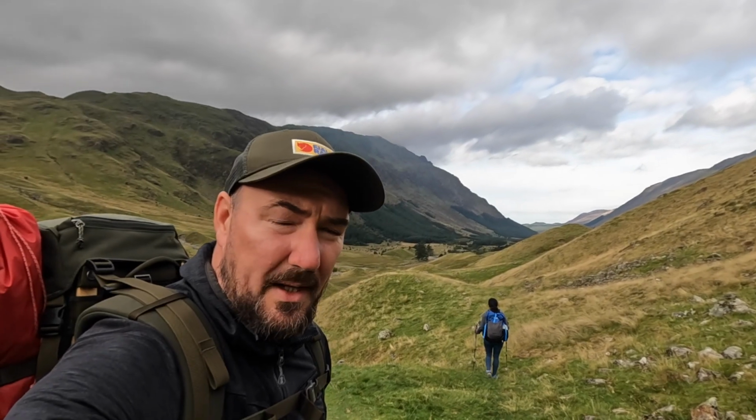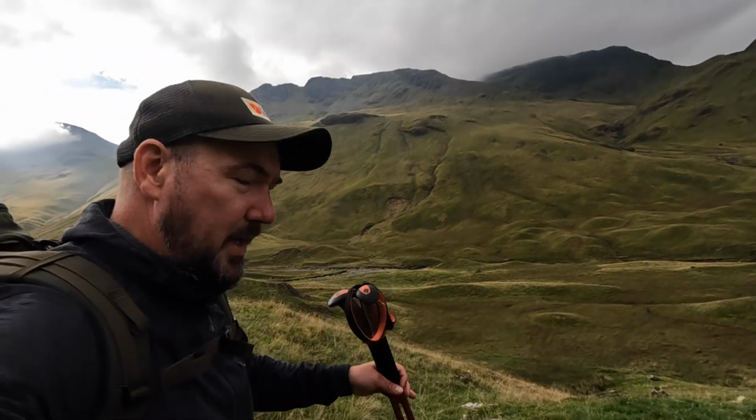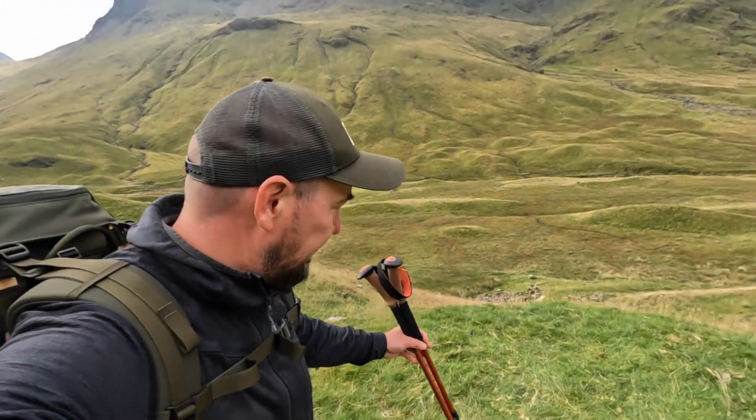So we're all packed up now, just about to head off. As ever, we've left no trace, just a bit of flattened grass.